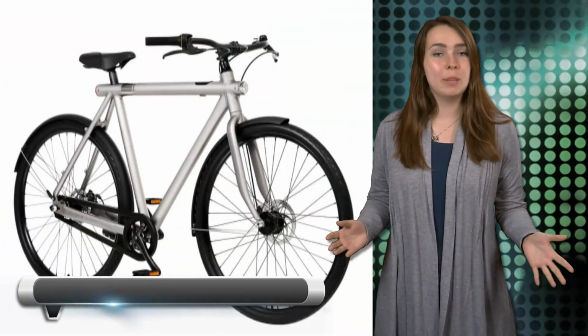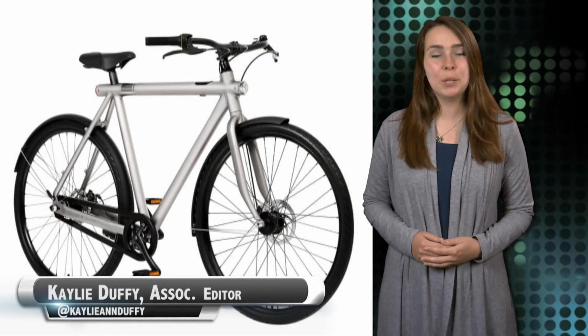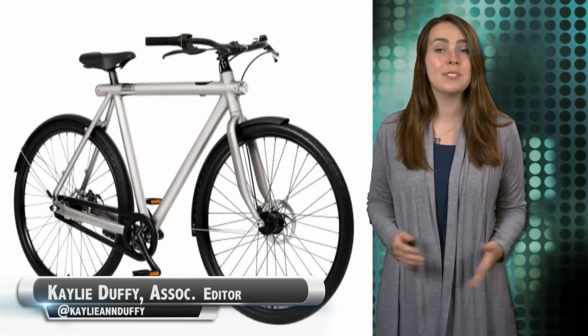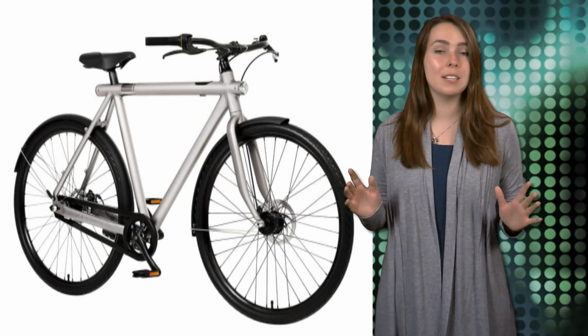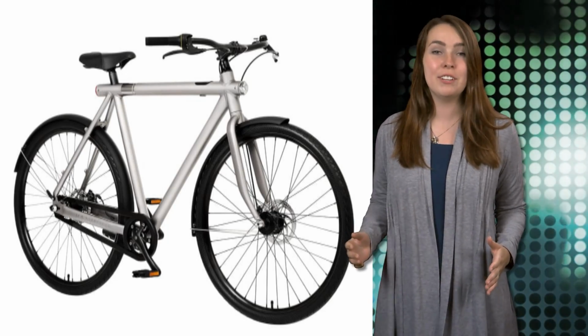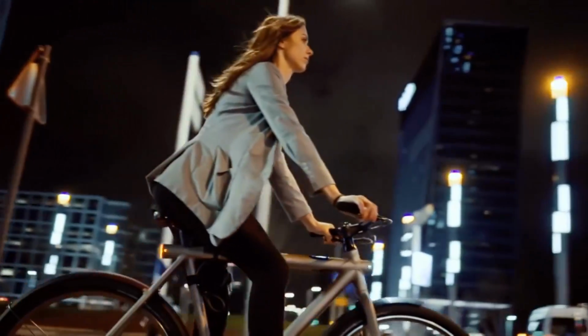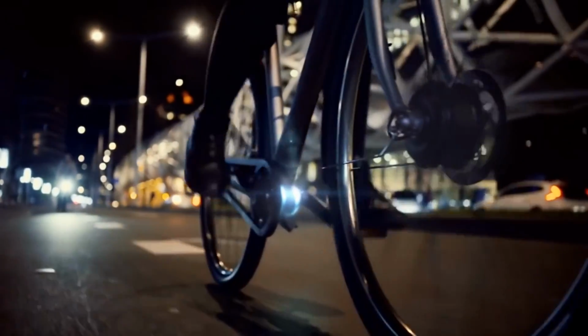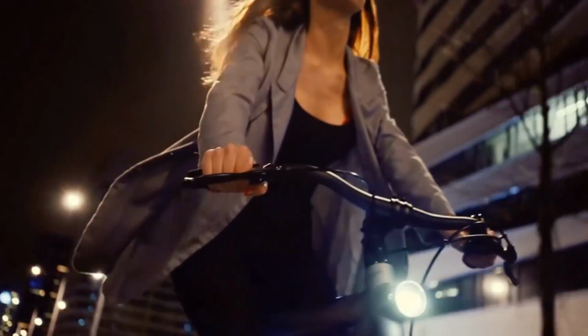Some of you may be familiar with the pain and annoyance of having your bike stolen. Thankfully, Dutch manufacturer Van Moof understands your pain and has developed a smart solution. Aptly named Smart Bike, the innovative bicycle features a speed-displaying LED touchscreen built into the top tube, and it also has a chain lock which makes it almost unstealable.